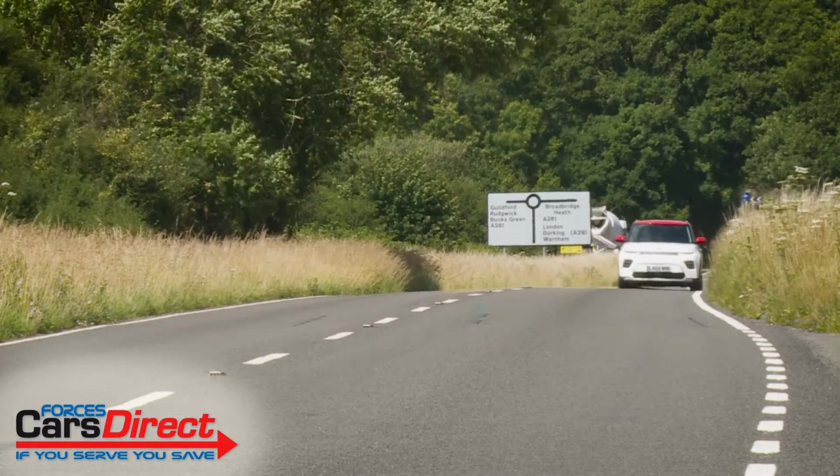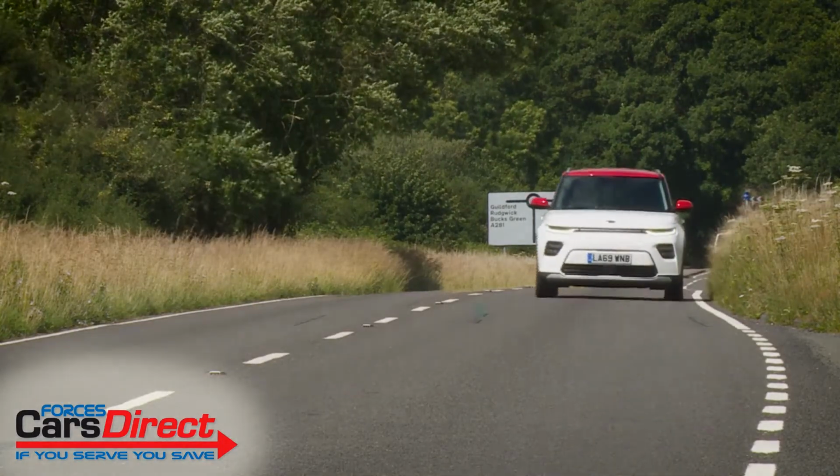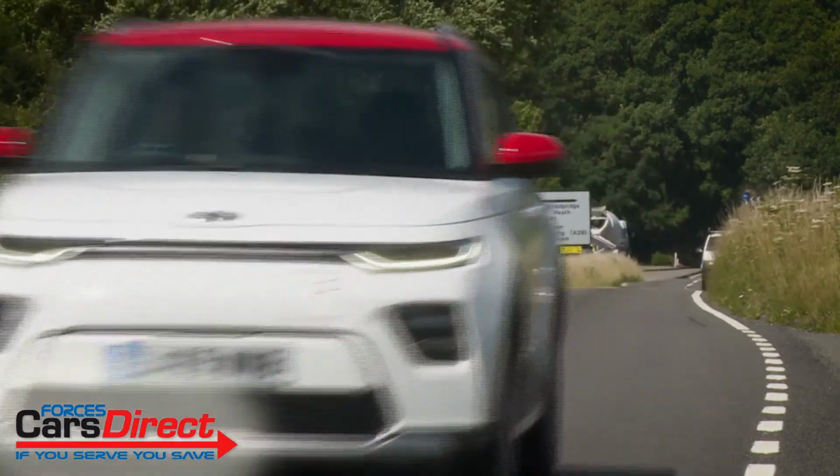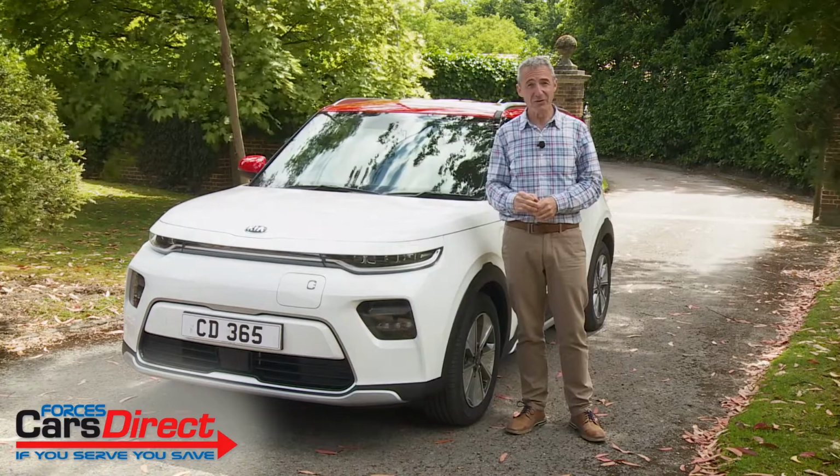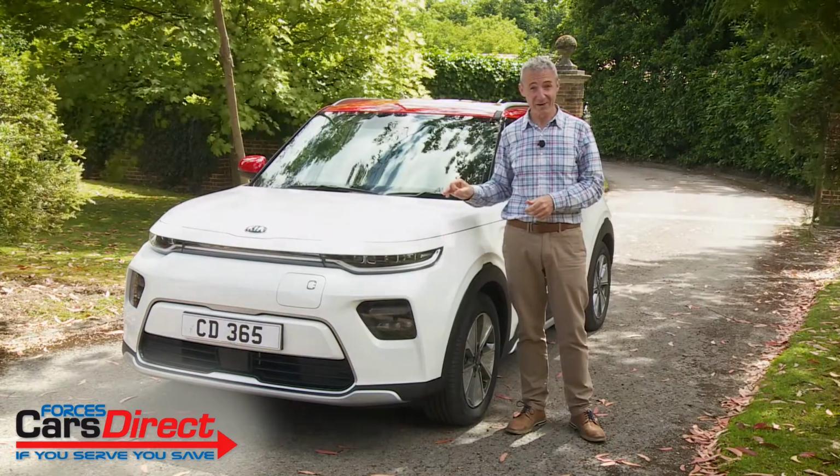For the majority of people, the 280-mile range figure offered here will be quite sufficient. One thing's for sure, though, if you're serious about EV motoring, then this car is a serious contender.